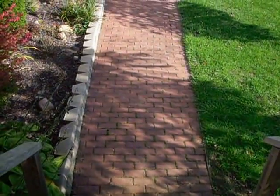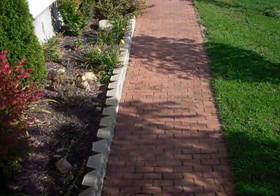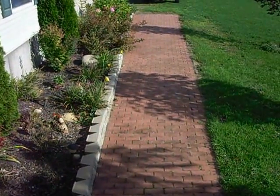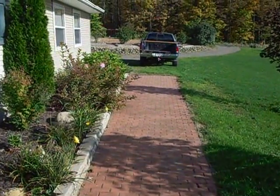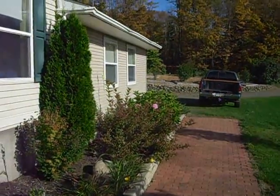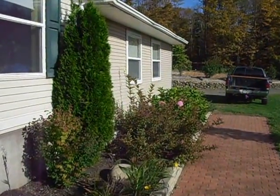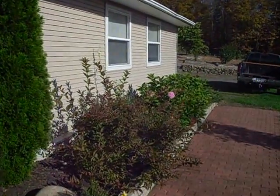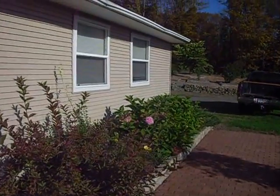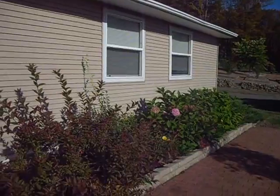This is for my dad. Dad, I thought I'd give you a little video clip of our property. I know you said you wanted some pictures and you enjoyed the pictures you've seen in the past. So I thought I'd just give you a little video to show you what we've been doing, show you the property. This is the front of the house here.